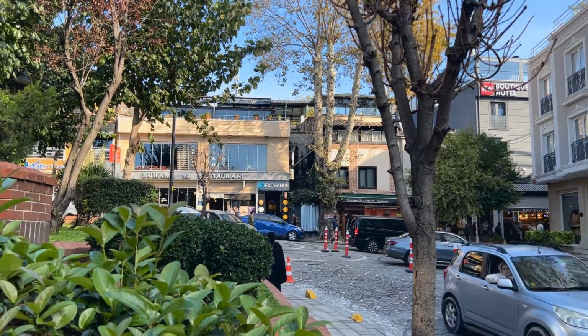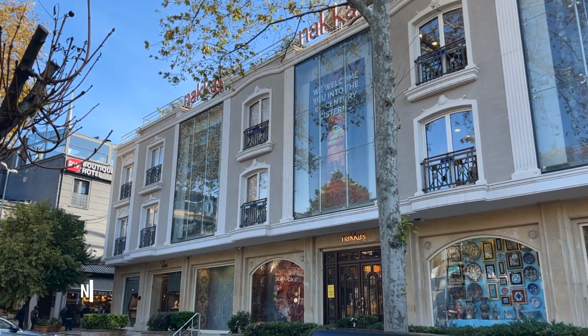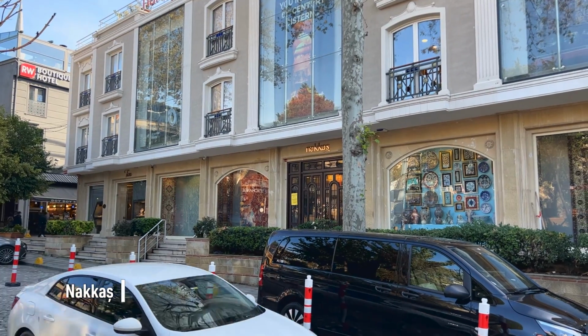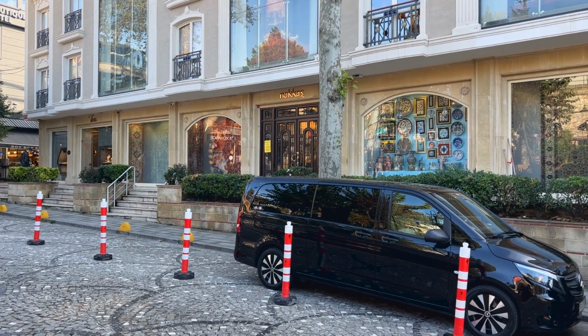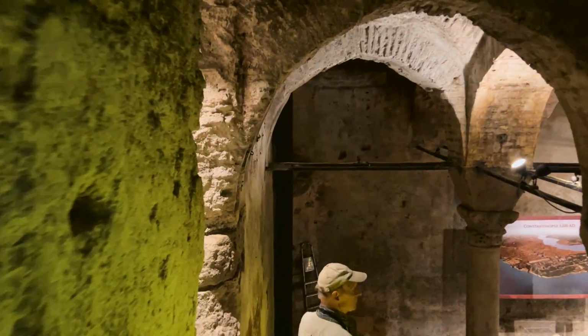Right in the middle of the city here, hidden in plain view, is Nakkaş carpet store. And apparently, inside this carpet store, there is a kind of hidden entrance to the Nakilbent Cistern, which is a 6th century Byzantine cistern that not many people know about. I can't film in the actual carpet store, so.